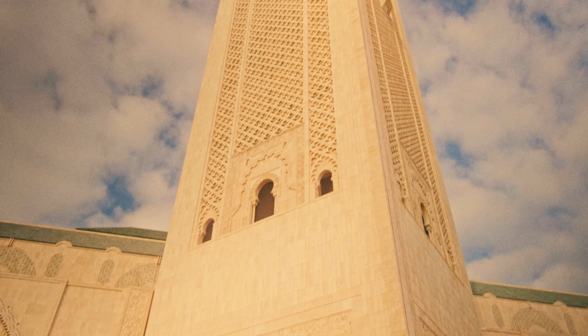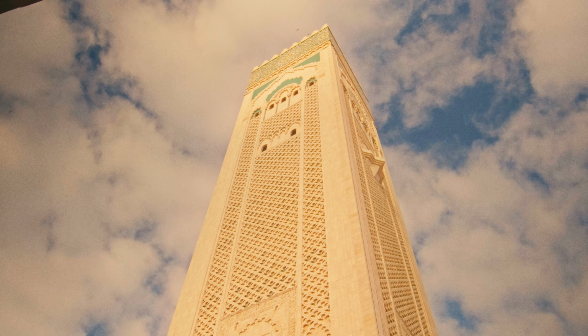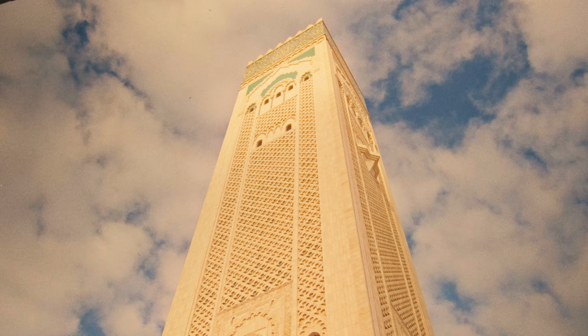Even though it's so huge, you can see beautiful detailed patterns on every wall of the mosque. And I really like this combination of yellowish white and lime green.